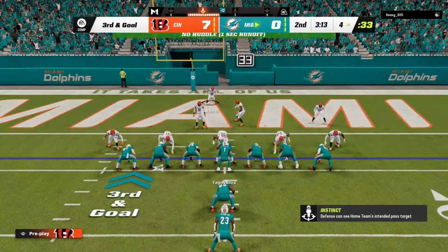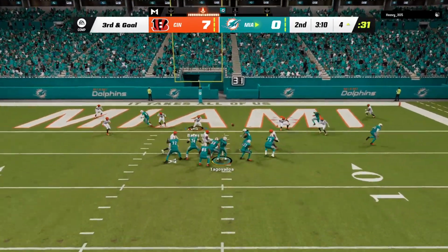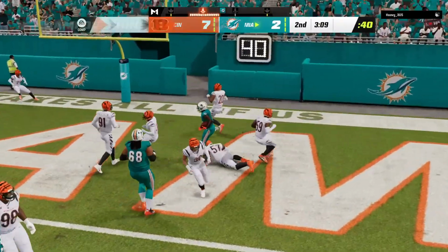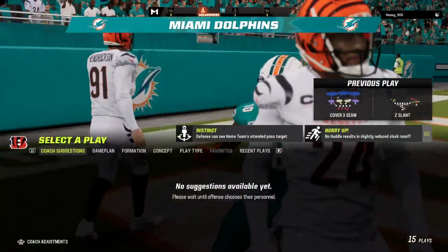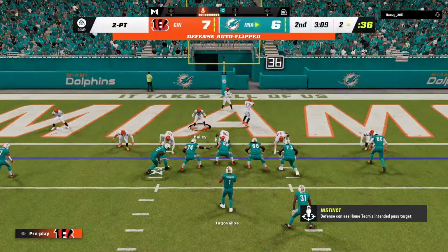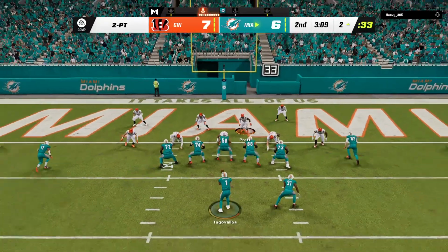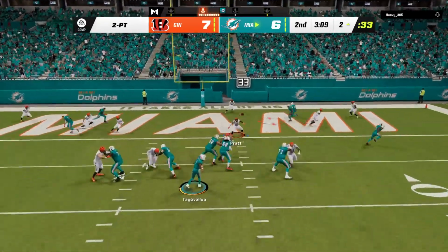Big play coming here. It's 3rd and goal. Now Tua. He's got it. Touchdown, Dolphins. Tyreek Hill on the touchdown pass for Tua. And the Dolphins are within an extra point of tying up this ball game.